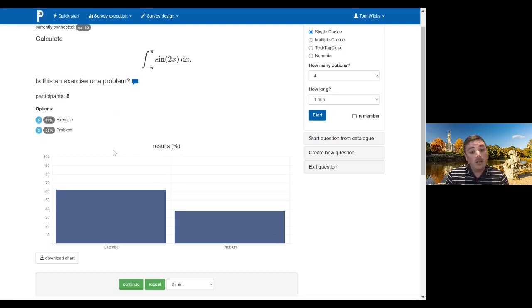And that's exactly the sort of result that I'd expect, because if you've only just learnt about integration, maybe you haven't even learnt how to integrate sines and cosines yet, then this is a problem, because it's not something you're particularly familiar with. If integration is something you're familiar with, then you might see it as a slightly tricky exercise because, you know, you've got an inverse chain rule to do. You might have to evaluate some trig functions at pi and minus pi.